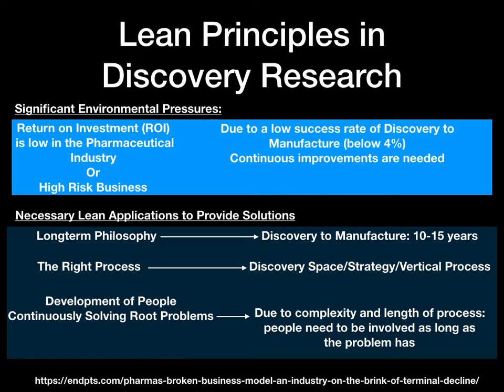So we can apply Lean, and these Lean applications are actually needed to provide the solutions to the problems above. First off, fundamentally, there needs to be a long-term philosophy in place. There's no way a pharmaceutical company is going to get good at making drugs without having a long-term philosophy.